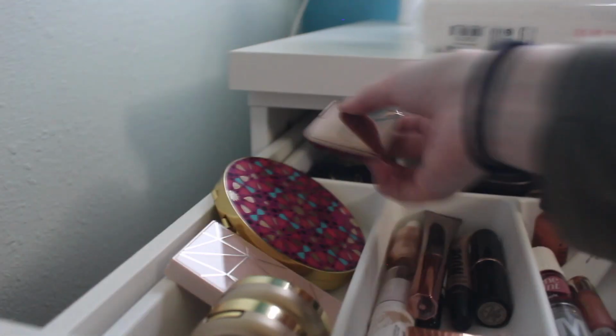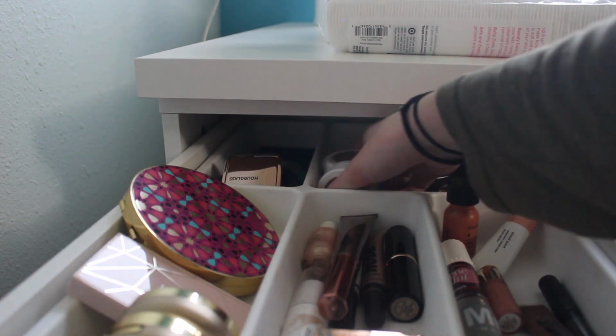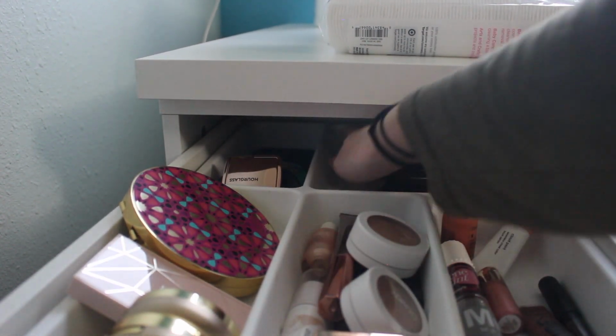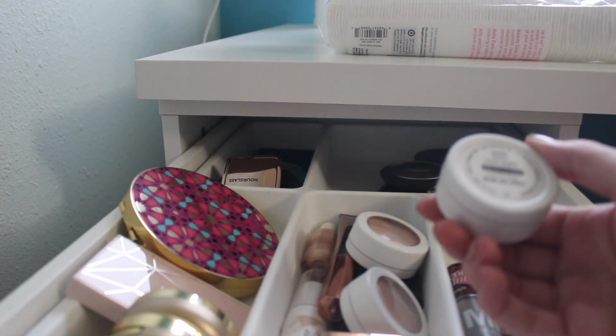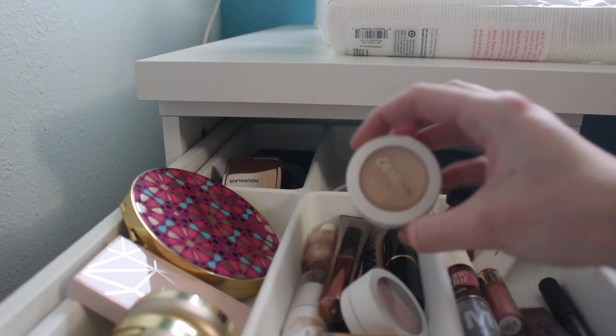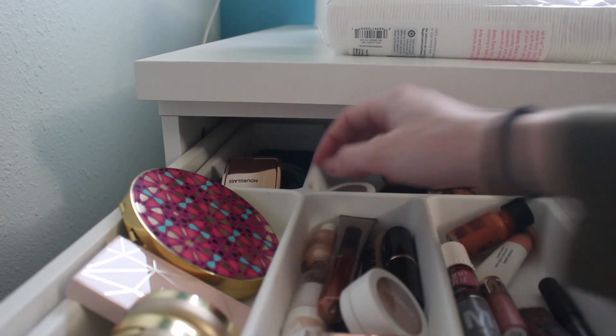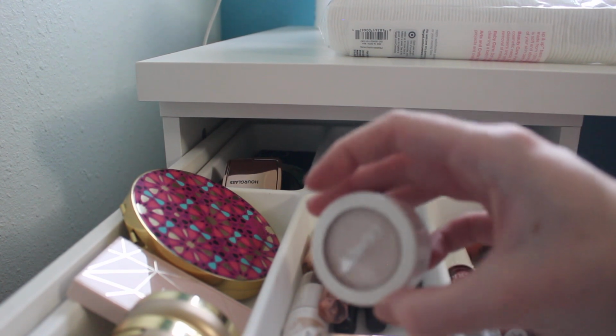So that is all my bronzers. And then back here to my highlighters, I have 3 of these Colourpop highlighters. This first one is in the shade Stole the Show. Looks like that. I also have Lunch Money and Flexitarian.